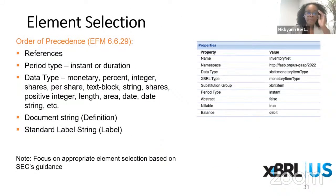Okay, so as I mentioned earlier, order of precedence. It is very important when it comes to the element selection process. So this order is specifically outlined in section 6.6 of the EFM. You must abide by this order. First, the references. That is the important first step. Authoritative references and ensure that they are disclosure. Meaning it is an as of or is it a duration element representing a specific span?